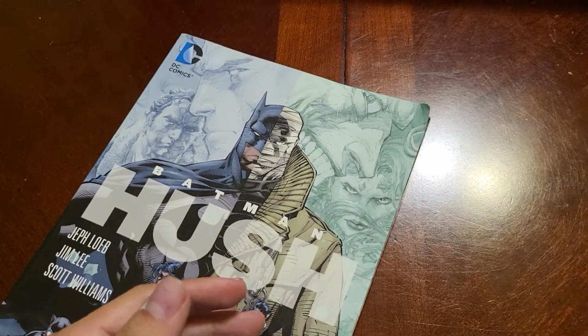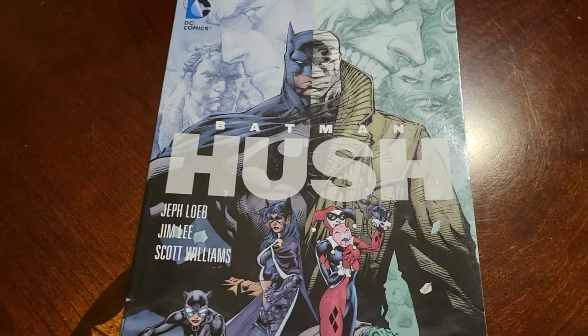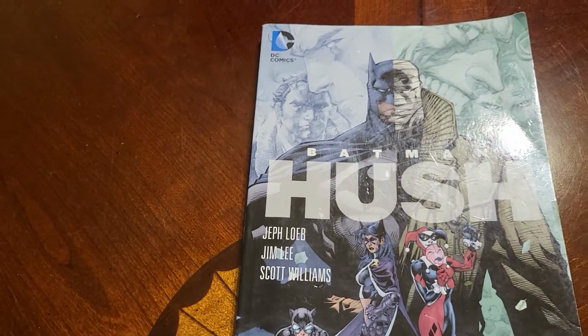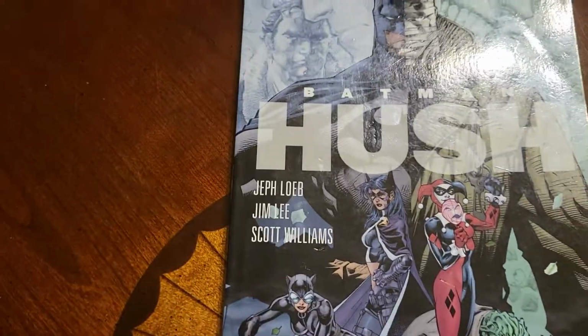But I was looking at it the other day because this is what got me into comics. This is what got me into drawing for the most part, and has led me to study people like Leonardo da Vinci. This led to this. Can you imagine?